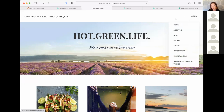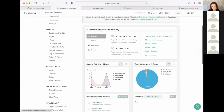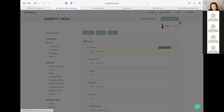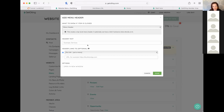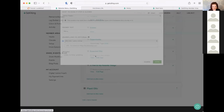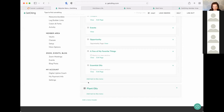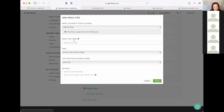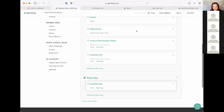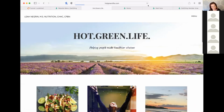And just to show you real quick, you've got a long menu here. One thing you could do is under your menu, you can actually create a new menu. So add a menu, and that's going to create a menu header. I'm just going to make an example one. We'll say plant oils. And then inside of that plant oils, I'm going to put essential oils rather. I don't know if I can drag this or not. I can't. So I'm going to add a new item to this. And that's going to be a page on the website. And it's going to be essential oils. And then we're going to find that essential oils page, hit done, and save. And then when we go look at your page here, now we have those two. That's amazing. Okay.